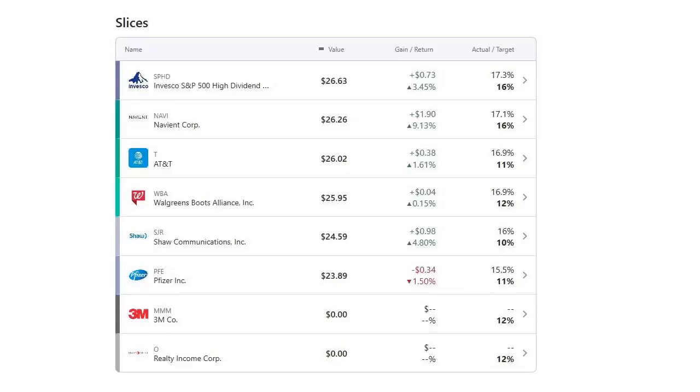Pfizer, we are down slightly, but there has been a lot of movement with these guys lately. All of that chat around a potential vaccine. So definitely expecting a little more volatility with them.